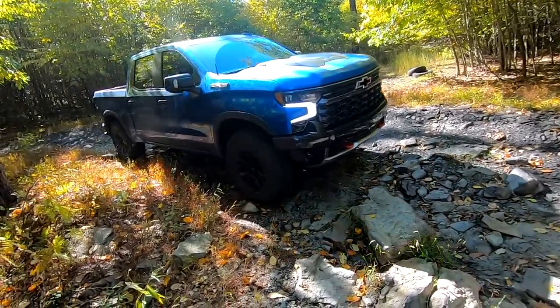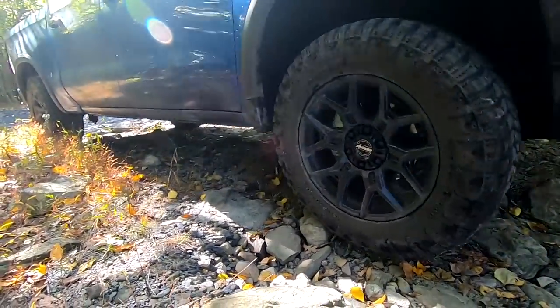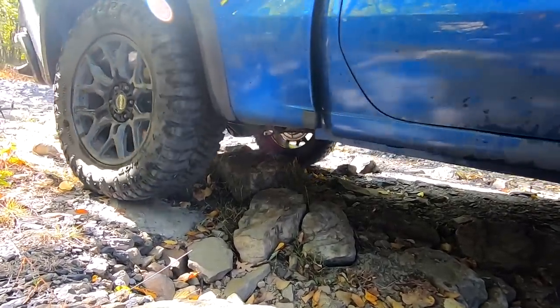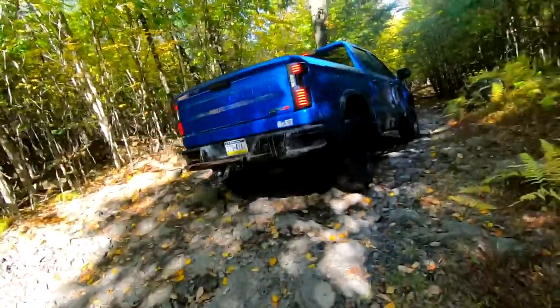Oh man, even that rock's close. This might be bad. Oh my God, that was so close. Well, almost. You're doing good. I think it's gonna clear 100%. Even the pumpkin. Oh, easy. Easy mode.